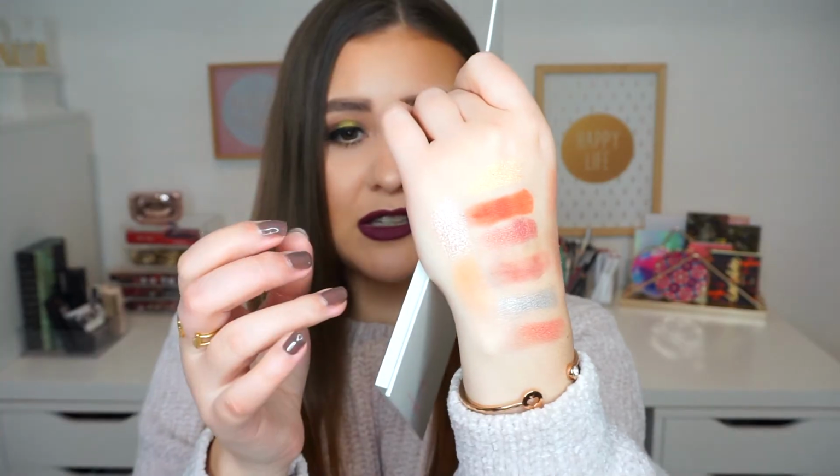And then I also have an empty palette which I filled up myself, and these three are by Colourpop as well. So again, the quality is amazing. Look at these two shades right here. So yeah, it's safe to say that when it comes to eyeshadows, Colourpop definitely won this year for me. They're amazing. I love that brand so much. They're so affordable and the quality is so good.